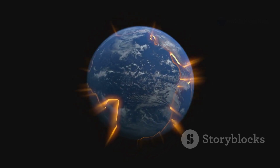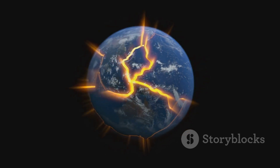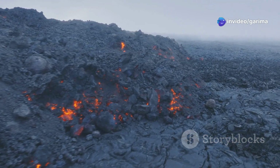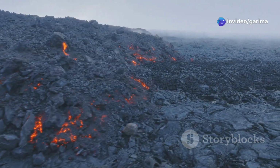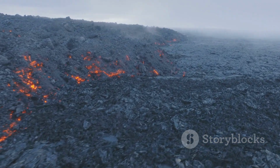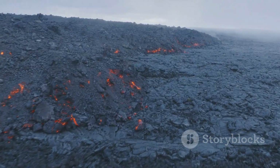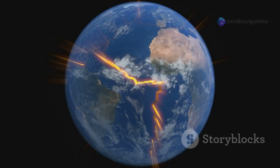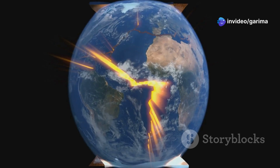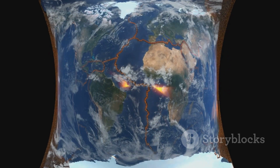It's hard to imagine something so huge moving so gradually, but over millions of years, these tiny shifts add up to big changes. They're floating on this hot, gooey layer beneath called the mantle. The mantle is like a thick, flowing soup of rock, heated by the Earth's core, and it's always in motion, pushing the plates above it. Now, sometimes these plates slide past each other, bump into one another, or even pull apart. Each type of movement creates different kinds of stress and tension along the boundaries.